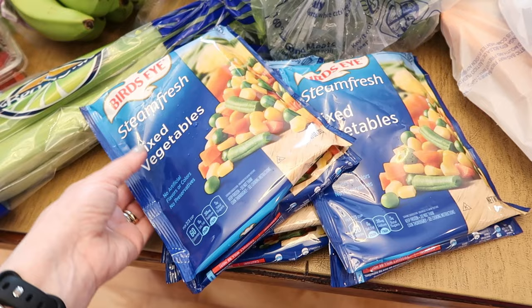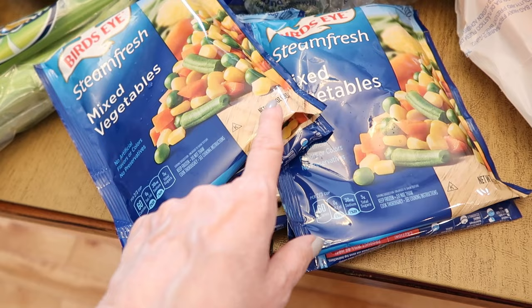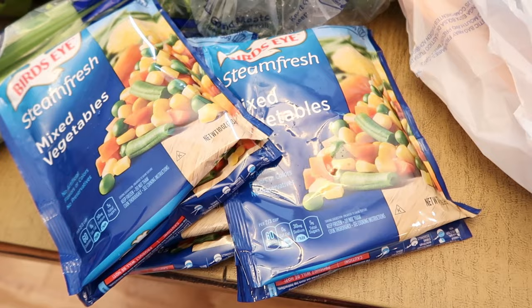And if you've noticed, their packages have gotten a little bit smaller. They used to be, I think, a pound, and they've gone down to like 10 ounces. So for a regular meal, so that we can have some at the meal and a few leftovers, we usually do two packages now of vegetables. And I have an extra package that's going to be going into a recipe.